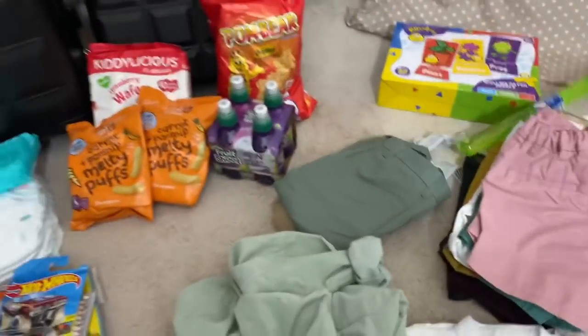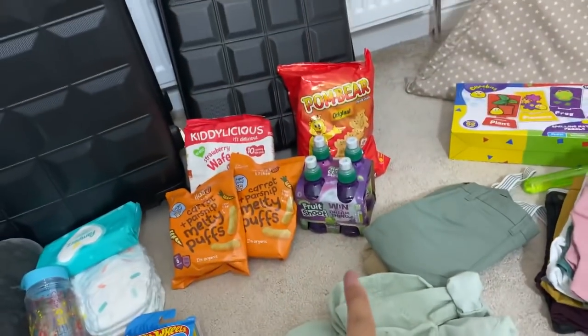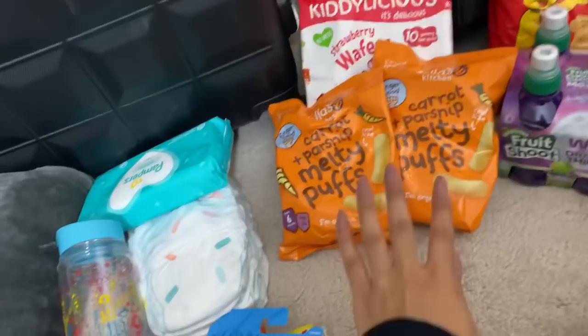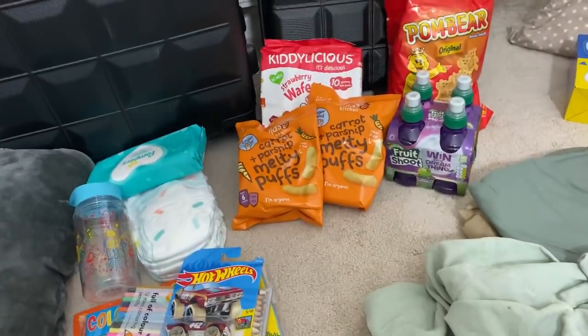And then here I've got some snacks to take with us, just in case he wants a snack in the hotel room and we don't have to leave it. Not much, just a little bit. And then these I'll be taking on the flight in the hand luggage. They're his favourite snacks.